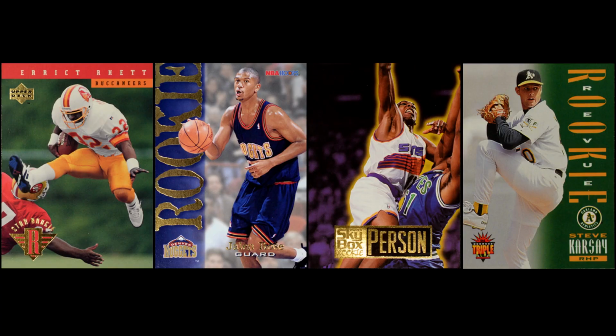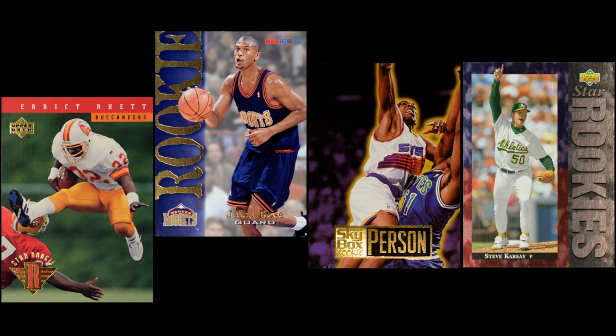Now, that meant that the list was basically the same as mine, where Upper Deck football starts it out, and then you got Hoops and you got Skybox, both for basketball. But then at number 4, I had Triple Play. Well, you guys had Upper Deck for baseball, so that's what I went with here. And the way the results came through was you guys really liked the Hoops rookie card. That was the strong number 1. Upper Deck baseball made a strong showing at number 2 as well. And I was surprised by that.